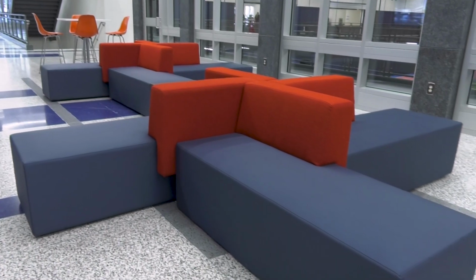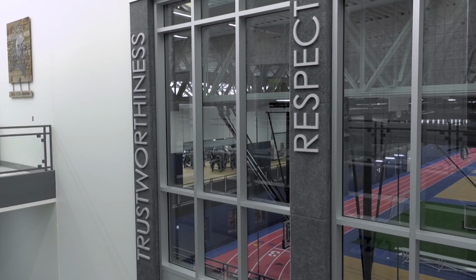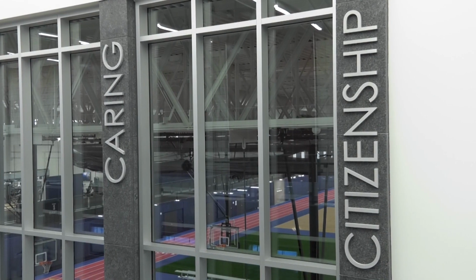Now we are in the main lobby of the activity center. So this is your primary gathering place. One of the really exciting features our district was able to have installed are the 6 pillars of character behind me, which are trustworthiness, respect, responsibility, fairness, caring, and citizenship.